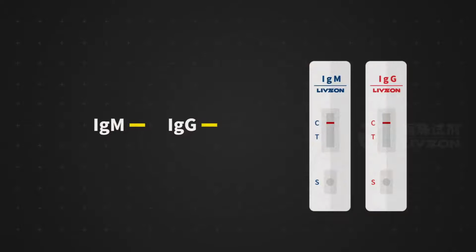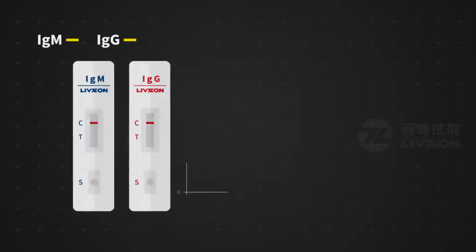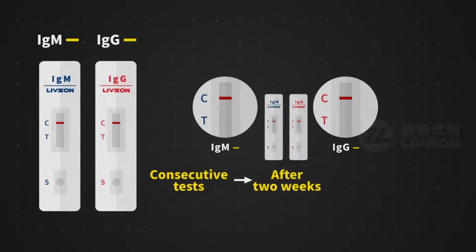When IgM and IgG are both negative, it may indicate that one is not infected with coronavirus. But it may also be an early infection case during the window period. The antibody should be tested consecutively. If both IgM and IgG remain negative after 2 weeks, the infection can be excluded.